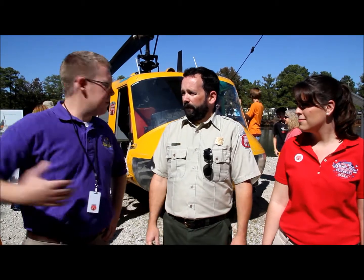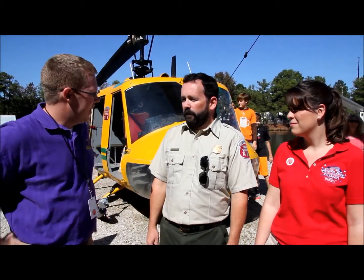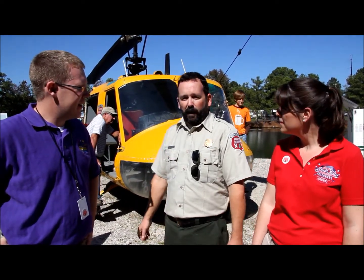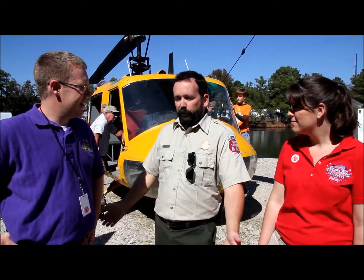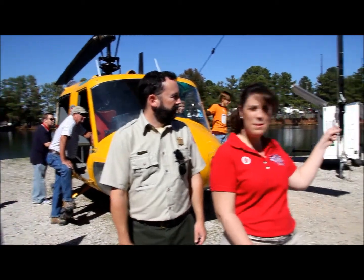So that's a lot of fun. The kids can come up, you can actually hop inside, you can pretend like you're riding it. Kids can come down here, they can check it out, they can sit in it, they can move the controls around, so it's a lot of fun for kids, and they can also learn a little something about what we do. That's great. So what's this Bambi bucket thing?